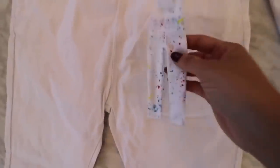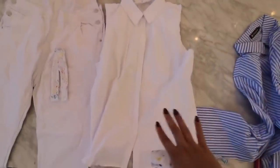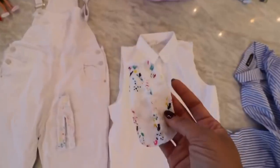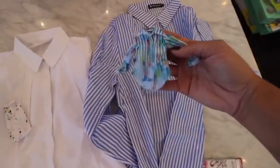So for this next round, guys, we have real life clothing for me. So I have this overall here, and look, it is like the exact overall right here, minus the paint. I know. So next is this white top. As you guys can see, sleeveless. Guess who else has a white top? Minus the paint. Are you seeing a trend here? Do you see it? Okay, next is this long sleeve blue striped top. And voila, we have a long sleeve blue striped top.